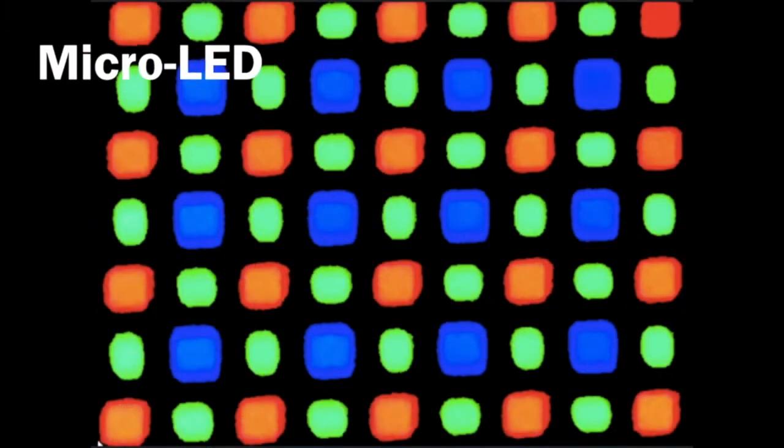Next is the organic light emitting diode, or we can call it OLED. It is a light emitting diode in which the emitting electroluminescent layer is a film of organic compound. It has a lower cost in the future. It has a lightweight and flexible plastic substrate, better picture quality, better power efficiency, and also better response time compared to LCD.